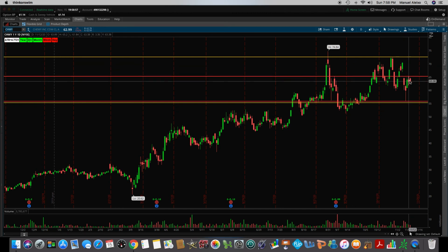Well, in order to fill that gap, what do we have to do? We have to break $65.20. If CHEWY doesn't get above $65.20, guess what? Don't take the trade, okay? Also, gaps. Usually gaps are filled. We don't know when, we don't know how, we don't know how long it's going to take.